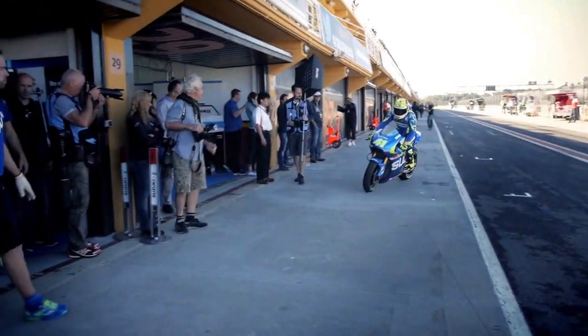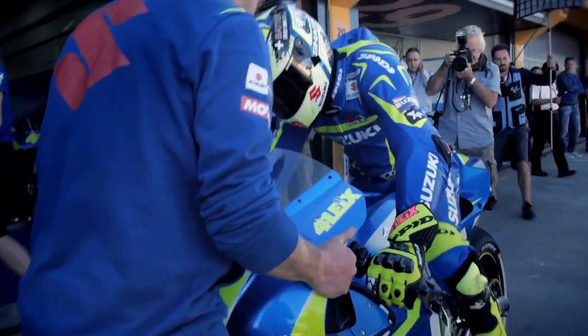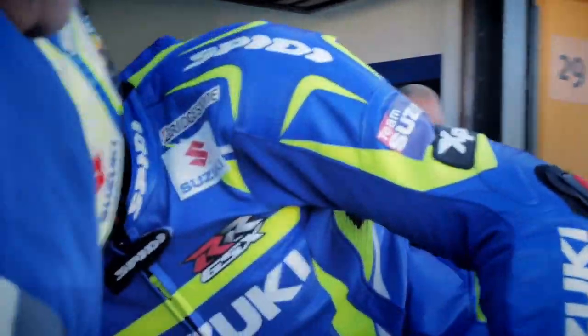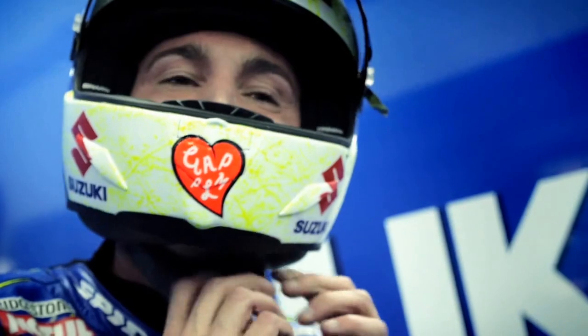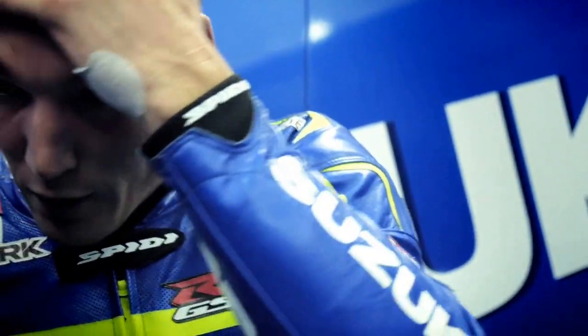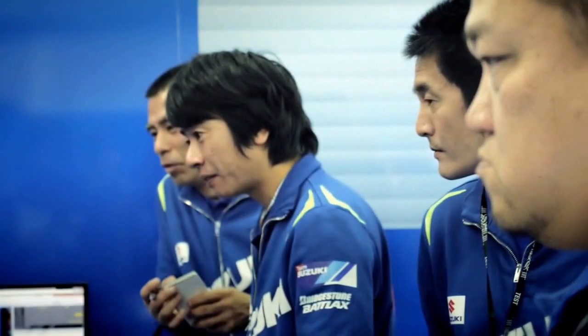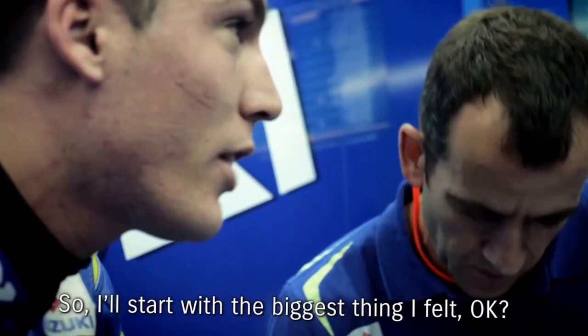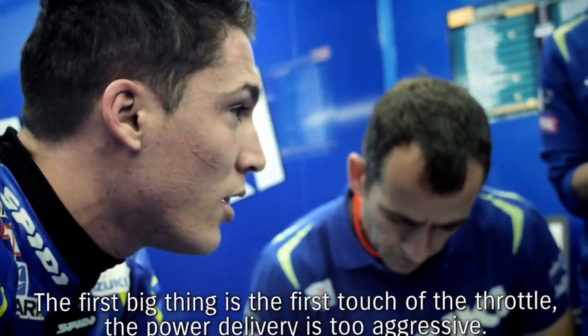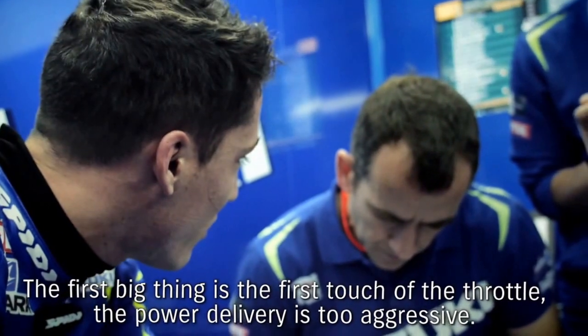And Aleix Espargarò, who showcased his potential last year, surpassing the factory team on his open-class machine, and who carries the hopes of Suzuki as the ace rider. Words from Espargarò after his first ride will no doubt carry great weight. So I start with the biggest things I felt, okay? The first big thing is the first touch of the throttle, the power delivery is too aggressive.